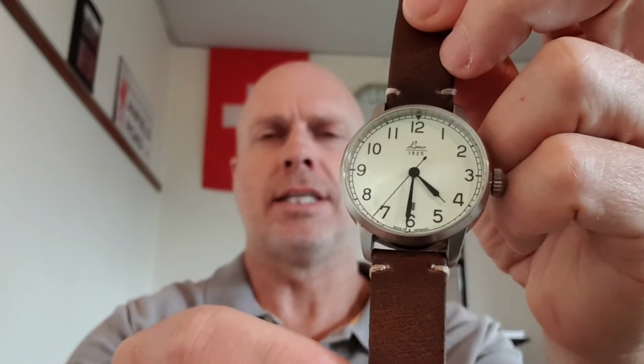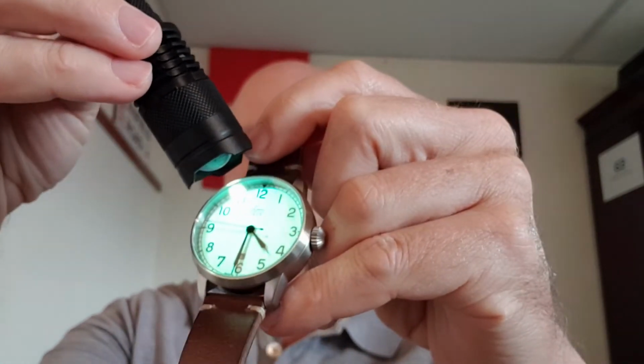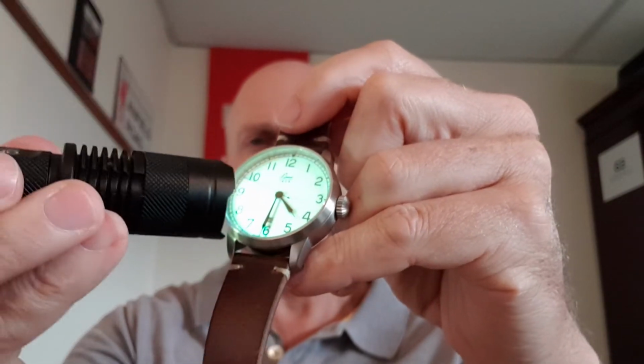It's a Leica Valencia 42, I think. I had this sitting on the windowsill in the sun, but it's gone all overcast. It's a watch which looms up really well and stays loomed for a while.